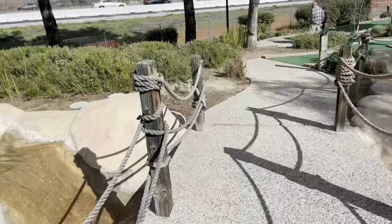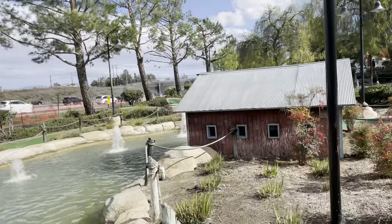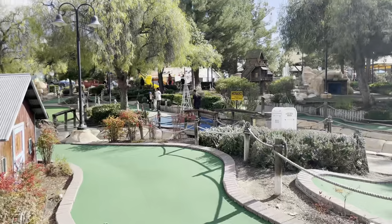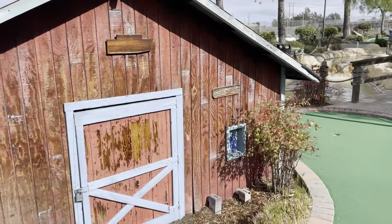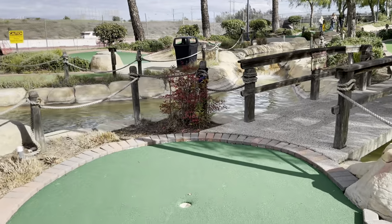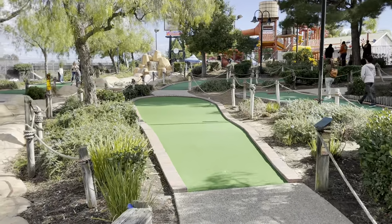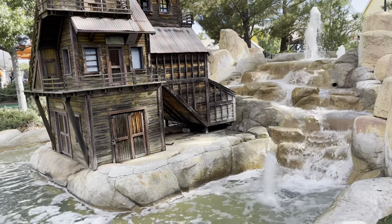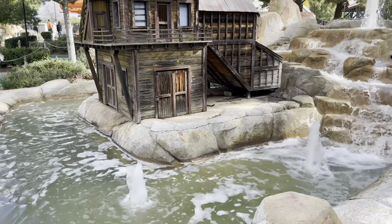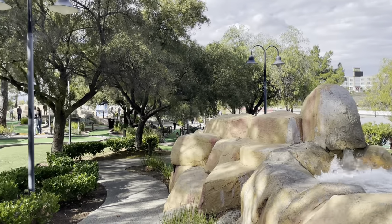Lots of water fountains, bridges, beautiful day too. Courses are really fun and definitely kills a good chunk of time for those coming here. That's it pretty much for the scenic views of the course.